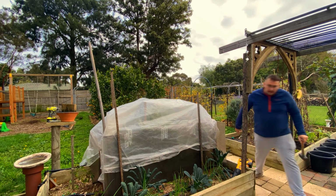That's enough for me today. We got the capsicum house done. We got the potatoes into their pot. So I'm really happy with that result. The kids have been back out in the garden.